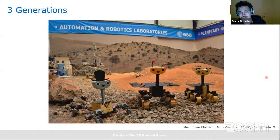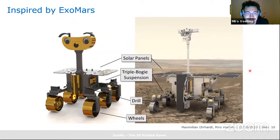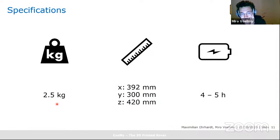Again, the evolution shows very well how this project has evolved. Now, I mentioned similarities with ExoMars, and we took the most important design features. So the solar panel, for example, and the locomotion system is also a triple bogie locomotion system. We have a drill mock-up on ExoMai. And finally, the wheel pattern is inspired by the ExoMars wheel design. The ExoMars wheels are flexible, as you see here, but the ExoMai wheels are not flexible, for simplicity reasons.